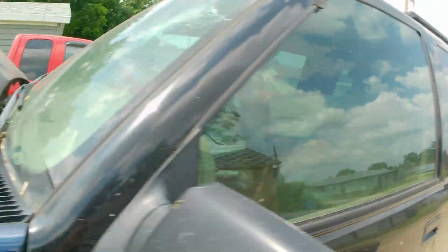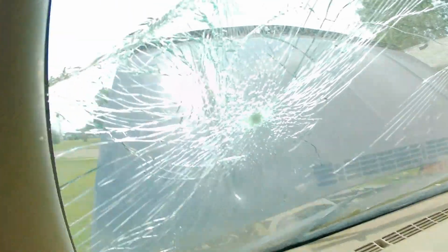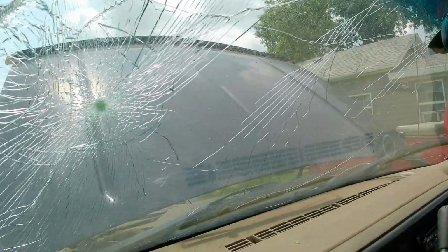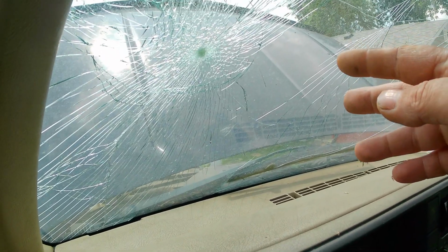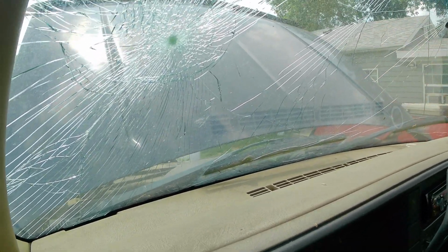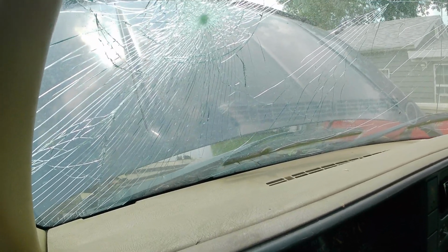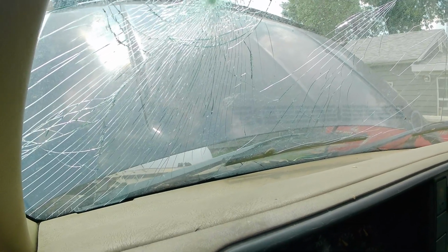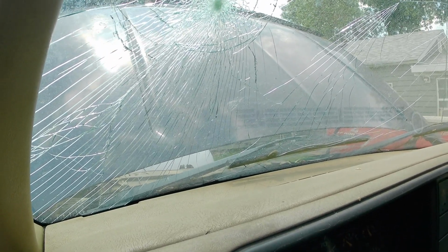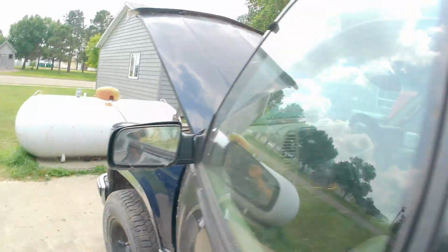But it starts and runs good no matter how much you beat on the thing. The windshield needs replacing. I broke it after it was already broke, but the reason it's cracked in the first place is 3 or 4 pheasants smacked into it when I was driving one day. It starts every time, runs good.